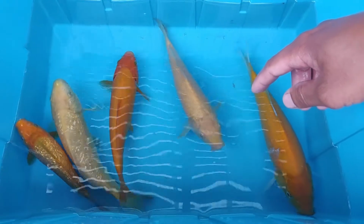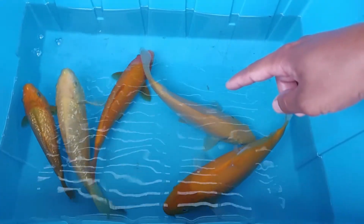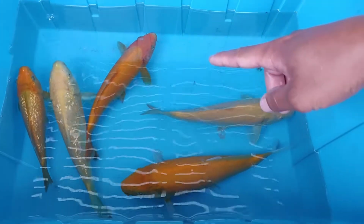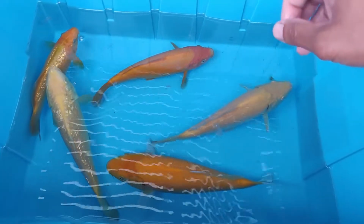But I'm hoping that my pond will be able to allow these guys to get a lot bigger. And I know that they have the genetics for it. So if they don't get big, it's on me. But it'll be very fun to see.